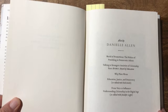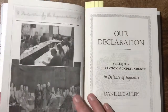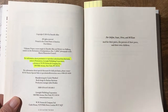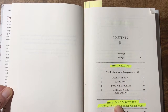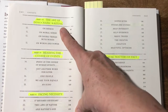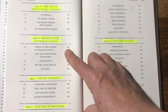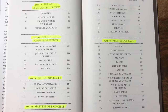A good reading starts with checking the book out, which we already did, looking at the front cover flap, and looking at the table of contents. So the sections in the book: the origins of the Declaration of Independence, who wrote the Declaration of Independence, the art of democratic writing, and since this is a critical thinking and writing class, this is going to be an interesting section we're going to take a close look at. Reading the course of events, and this is talking about reading, not in the sense of just words and letters, but also reading in the sense of interpreting what's going on in the course of events.